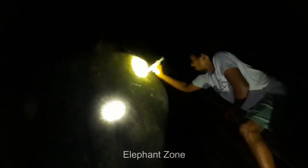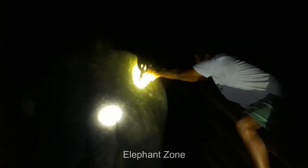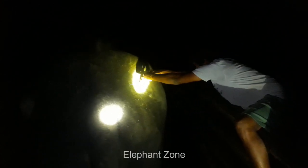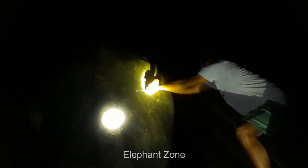Then comes the ride to its new home. Normally, elephant translocations are done in the evening or at nighttime to avoid heat stress to the elephant during the translocation. Darkness has covered the surroundings when the truck reaches its destination.